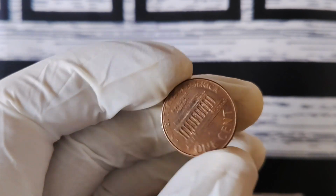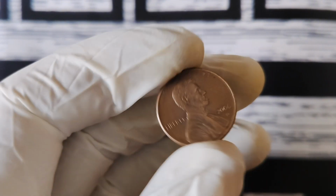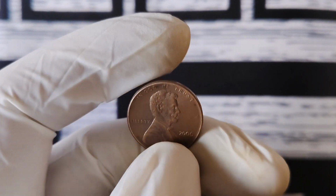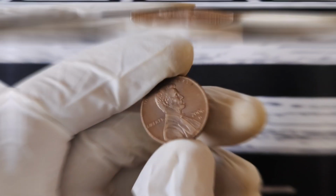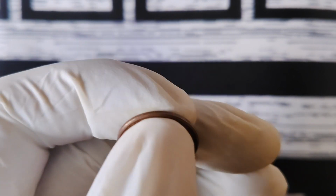Metal detecting. If you enjoy treasure hunting, using a metal detector in parks and old locations can yield interesting finds. Estate sales and flea markets. Sometimes rare coins can be found in bulk coin collections sold by people who do not realize their value.